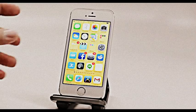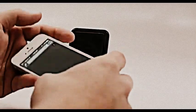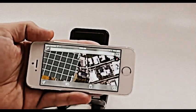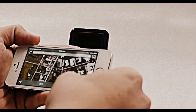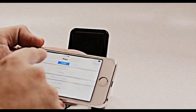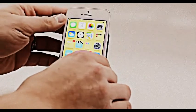Another cool feature is in Apple Maps, you can actually go with night mode. So we're in night mode right now, and it is configured to be easier on your eyes while you are driving at night. So that's a handy feature to have there.